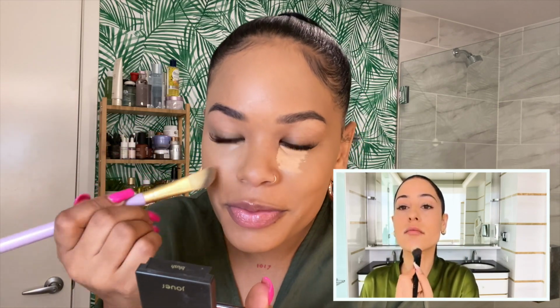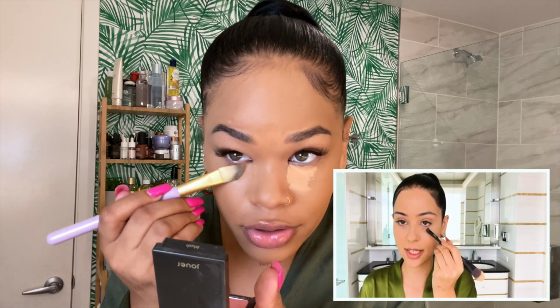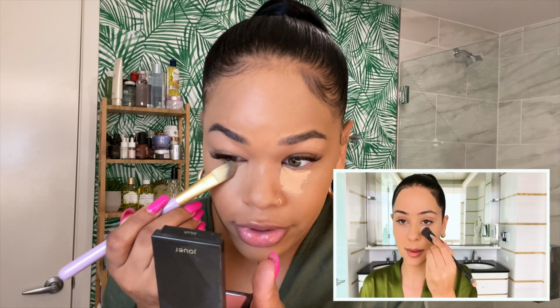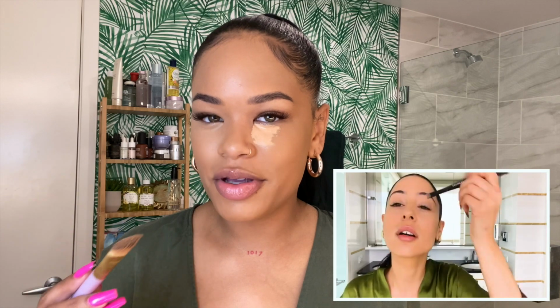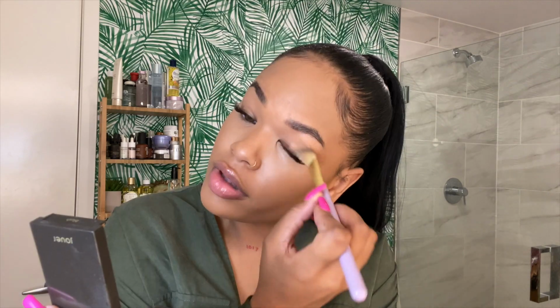She said her base. And I'm assuming that's when she does her eyeshadow, because now that I think about it, she didn't use the eye primer when she did her shadow, so she uses this as a primer for the eyeshadow. You know what's crazy? I'm so used to using sponges that I forget that brushes blend out things really well too. Wow, this looks so good.